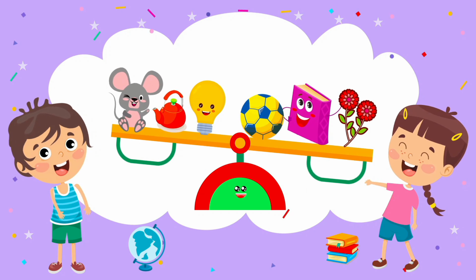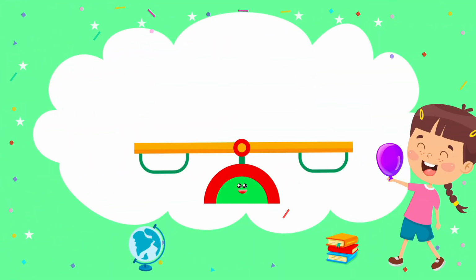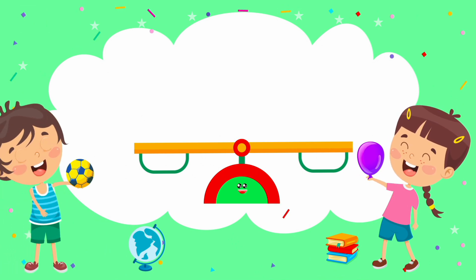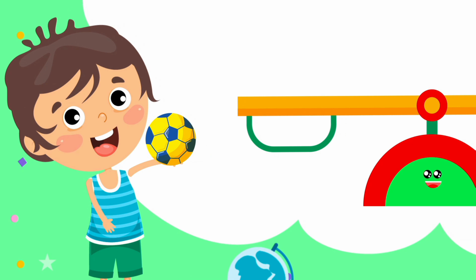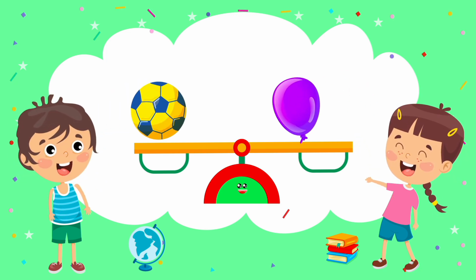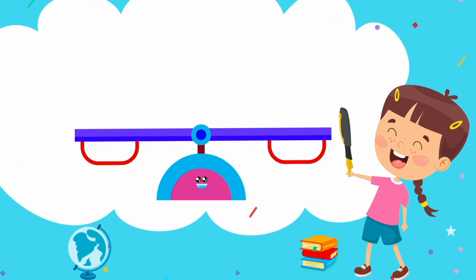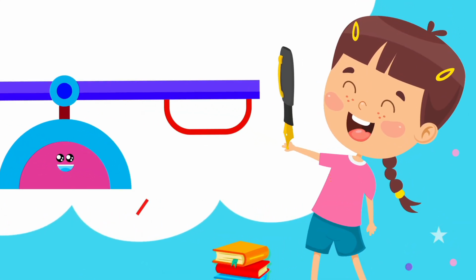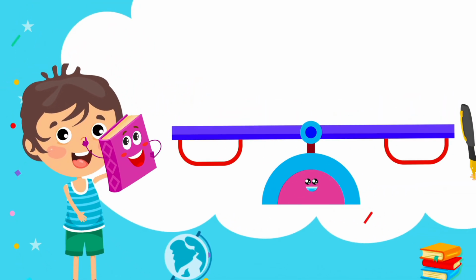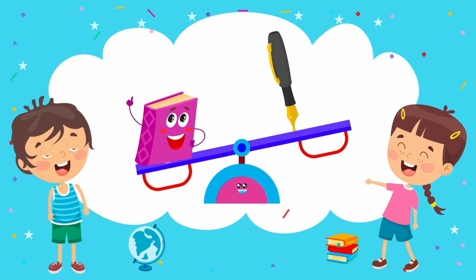Hey, toddlers! Let's learn the difference between lighter and heavier. A balloon. Football. Which is heavier? A pen. And a book. Which is heavier? A book is heavier.